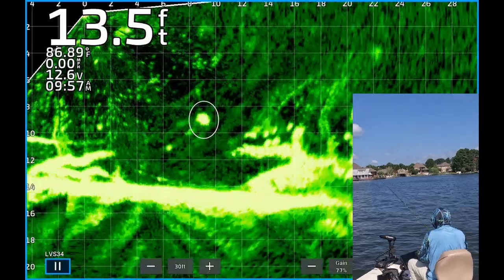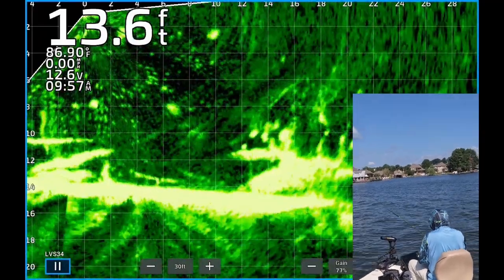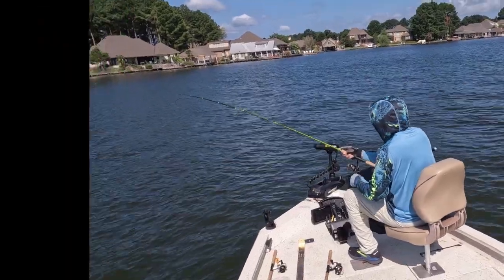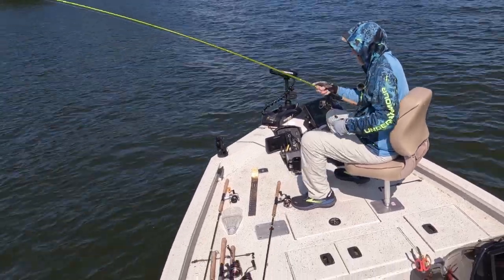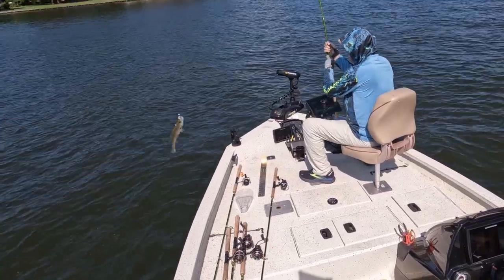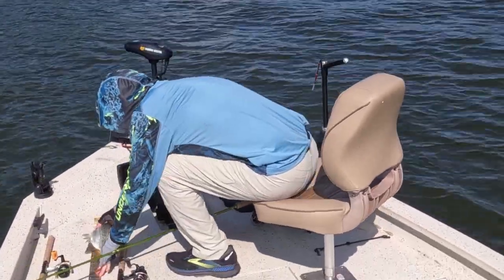And right about that time, I spotted that nice crappie right there. The jig and weight are right above it. He's looking at it and thinking about it. There's one right under the boat, 8 feet out. That's what I'm talking about. Get up in the boat. That's what we're looking for right there.